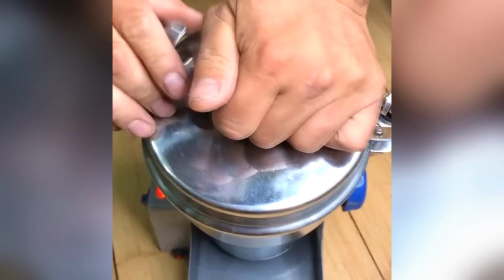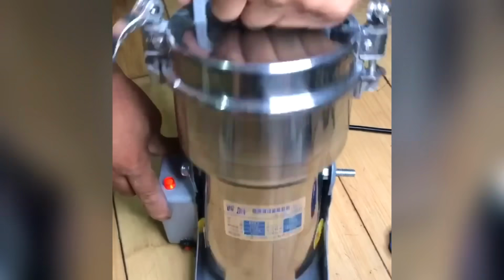Now you see the work of a small but powerful mill that can grind even such hard objects as glass balls.